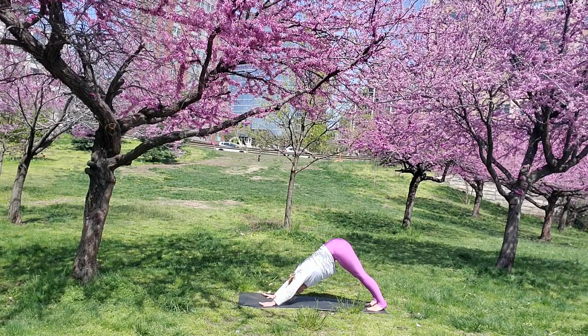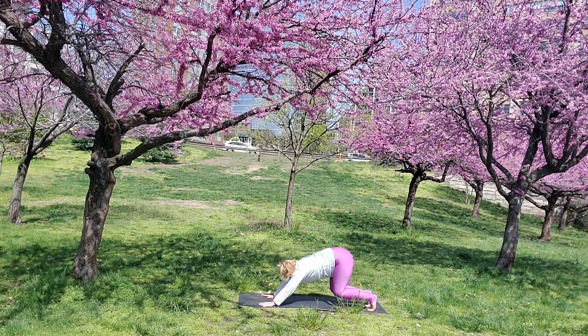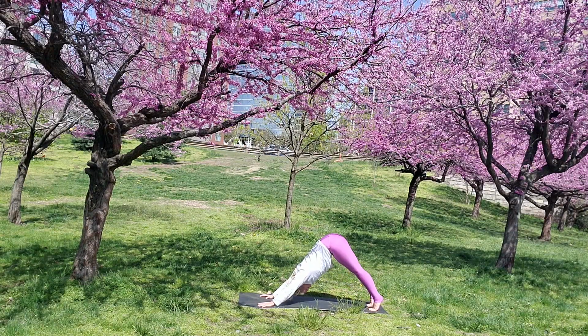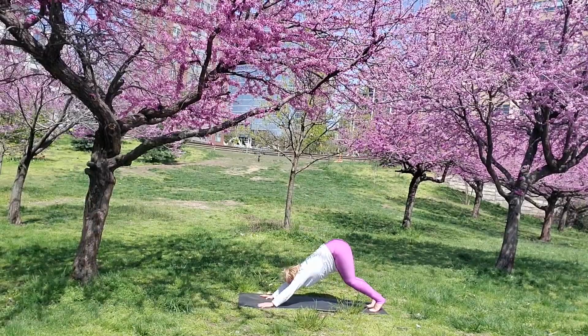Inhale, ripple forward to a plank. Drop the knees, lift the hips back up, down dog. Inhale, ripple forward, plank. Exhale, soften the knees, lift the tailbone. Inhale, plank 3. Exhale, down dog 3. And hold.